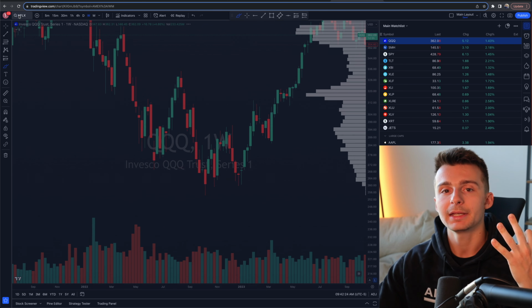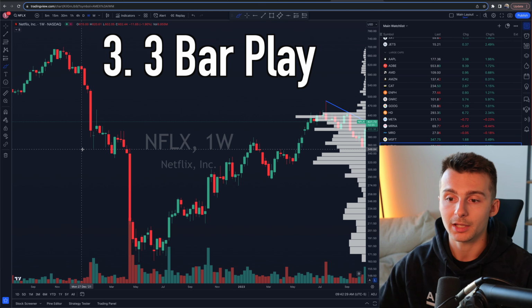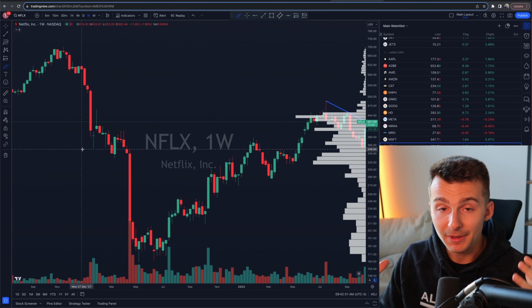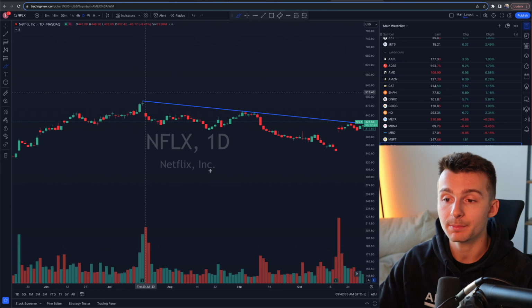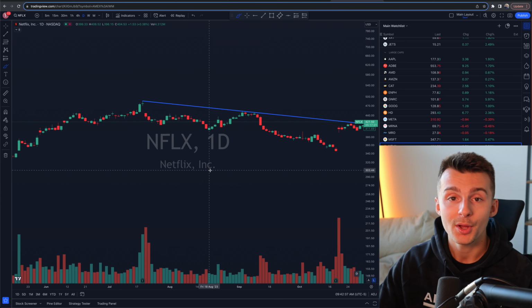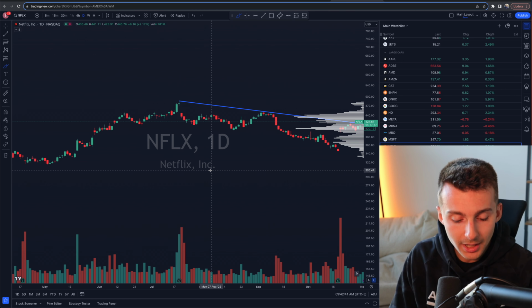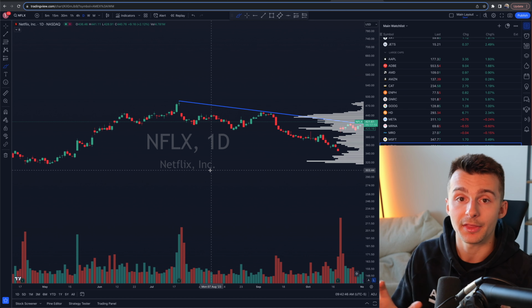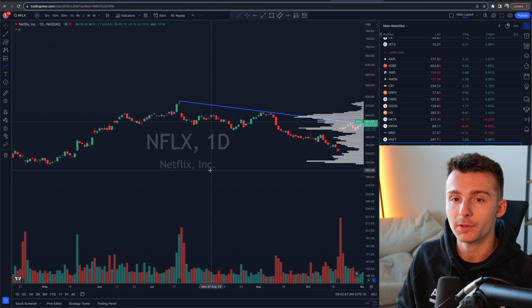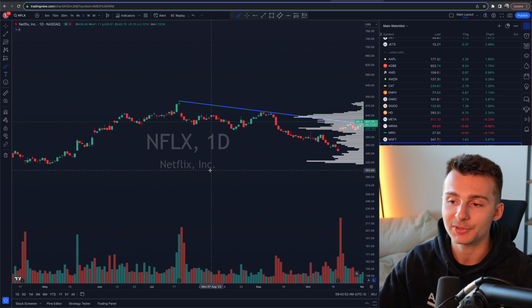Now, number 3 is the 3-bar play. This one I really love when it comes to shorter term trades, but this is something that may be a little bit more difficult to spot. That's why we have it at number 3, but it's very, very powerful when identified and when seen in the markets. So check this out. We're talking about a 3-bar play, and there's actually multiple ways people can classify a 3-bar play. But we're looking for a 3-bar play that's a breakout pattern or a continuation to the upside pattern.